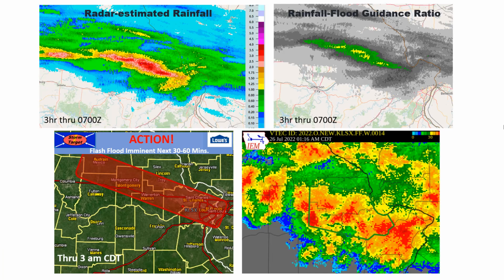At 6Z or 1 a.m., radar showed rainfall amounts nearing flood guidance, and an action area would be recommended for this training band of convection. The continued heavy rain was expected to push amounts above flood guidance during the next hour. In fact, we see here 7Z radar data showing not only rainfall amounts exceeding flood guidance, but a continuation of heavy rainfall over the area.